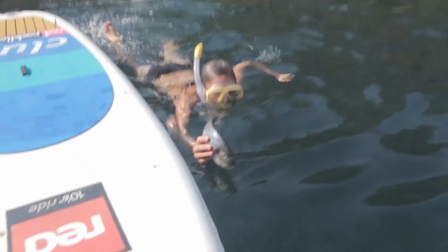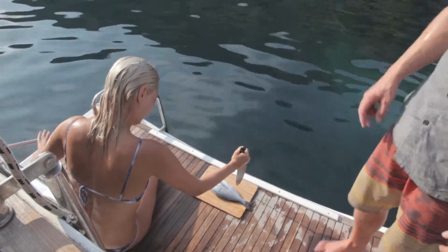Loving boat life, love dinghy life. Woo! Here we go. Look at our fresh, fresh fish. The fish that I caught.